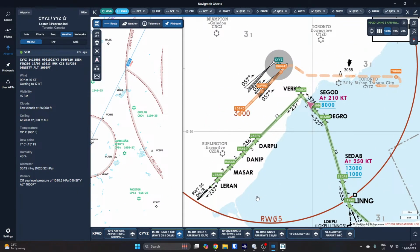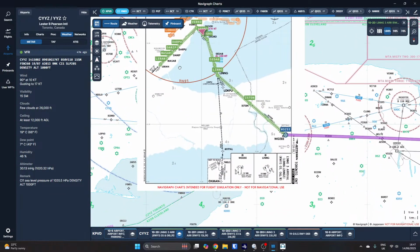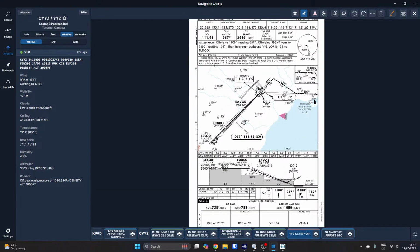So we'll just follow instruction from ATC from this point on. So it's going to be vectors over here, but there's nothing about the descent rate through Darpu. There's no notes on it, is there? No. And there's nothing on the ILS chart either. What were they coming in at, 3,000 feet over here? Okay. So 3,000 feet from Lesod.